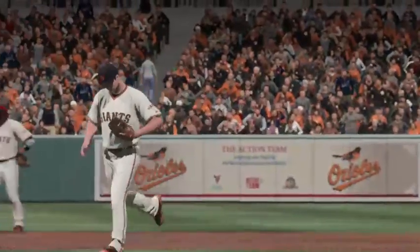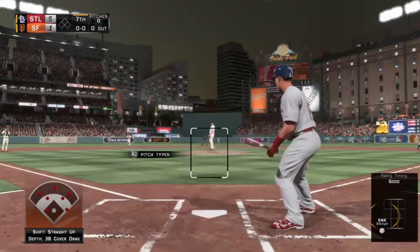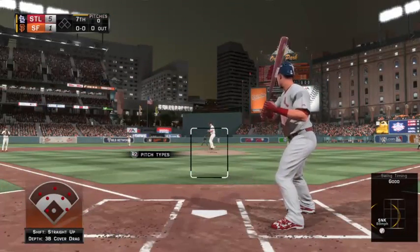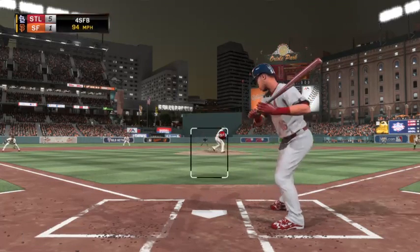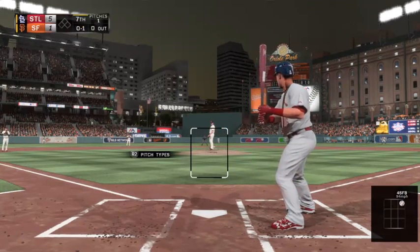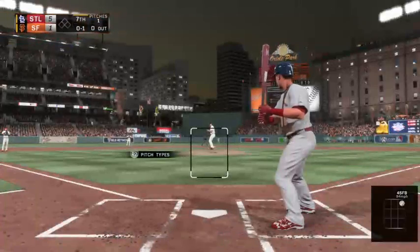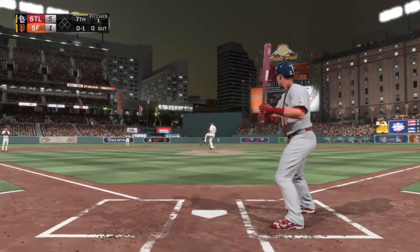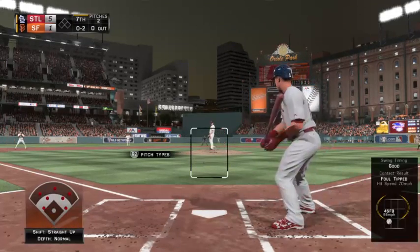Number 64 is on, and he'll take over on the mound. Number 64. Kolten Wong steps in, working on a 1-for-2 game so far. Leading off for the Cardinals. And he'll power in a fastball that time at 94 for strike one. Swing and a ball chopped foul right at home plate.